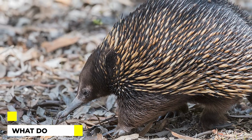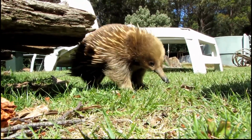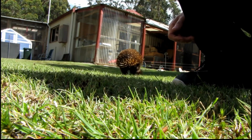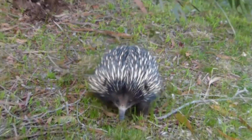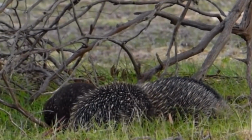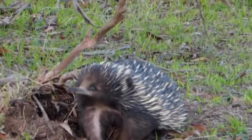What do they eat? These unusual animals are closely related to anteaters and have a diet that consists mostly of ants and termites. While they will eat other small insects if they're available, echidnas prefer ants and termites because they're a good source of protein. Echidnas use their long, sticky tongue to capture their prey, and they have sharp claws that help them dig for food. Echidnas typically eat around 50 grams of insects per day. Now, this may not seem like much, but it's enough to keep these animals healthy and thriving.